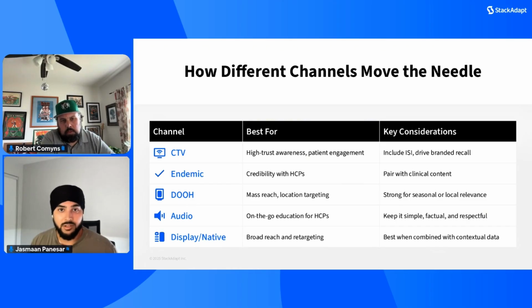And then even audio to reach HCPs or patients while they're going to work or consuming content related to health and fitness via Spotify, for example. And then finally, display and native just to be your workhorse to maximize that reach and retargeting for these various channels, especially when powered by contextual or behavioral data. So the end goal of this is no single channel does it all, but when they work together, you can really move the needle.